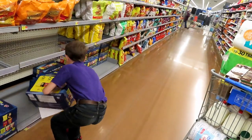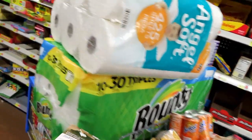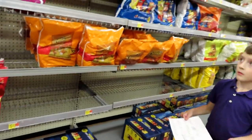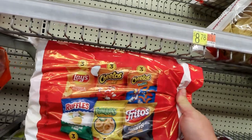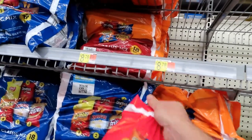I think we gotta park the cart. Hold on. Let's see, we need to put them back here. Give me those ones. Put them down there. Okay. Should we get another blue one? They don't have the puffs. I guess we can get, I saw this thing over here. It's got Funyuns, crunchy Cheetos. You don't know what Funyuns are? We're gonna get them. I didn't know what Funyuns are. We'll get this too. Oh my goodness.